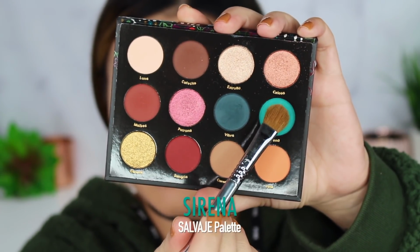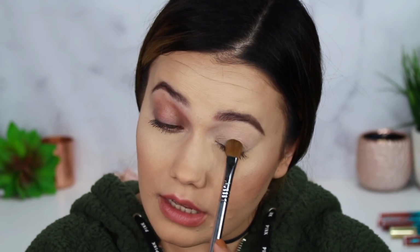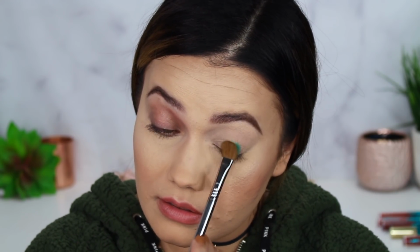The next shade we are live swatching is Serena, I believe, and this color just looks gorgeous. Oh wow, it's actually going on deeper than I was expecting, which I love. I thought it was gonna be much brighter and lighter, but I'm loving this color. Oh my gosh, I really don't think I have an eyeshadow exactly this shade. It looks so unique. I cannot wait to use this in a tutorial.